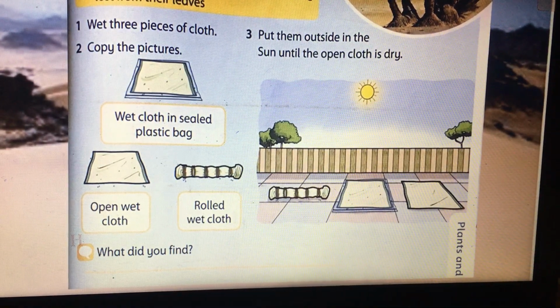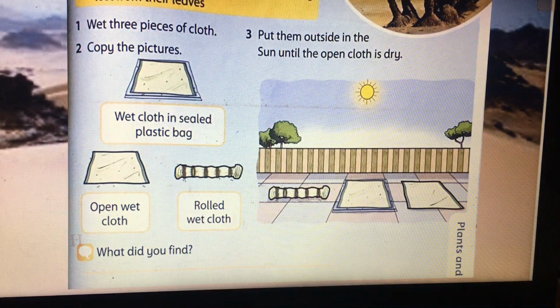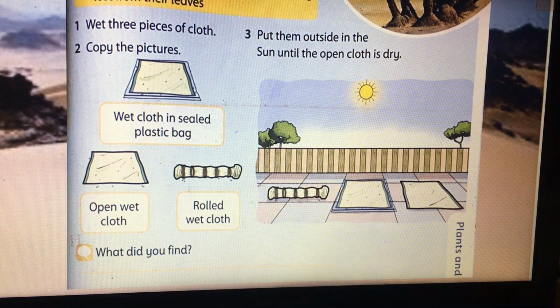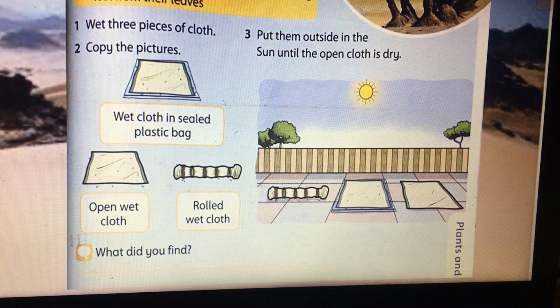So open your book, page 87. We have 2 investigations. You can make them at home. So let's start with investigation number 1. Here the title of the investigation is how plants stop water being lost from their leaves. Actually, you can make this investigation to know how plants stop water being lost from their leaves.